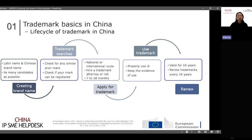After that, how can I be sure that my brand name can be registered as a trademark? Then you need to do a trademark search. A trademark search can help you identify any similar or identical prior trademarks in China. Consider that every year in China, there are 6 to 7 million trademark filings, and more than 50% of trademark applications will encounter similar trademarks. That means it will not be a straightforward registration.